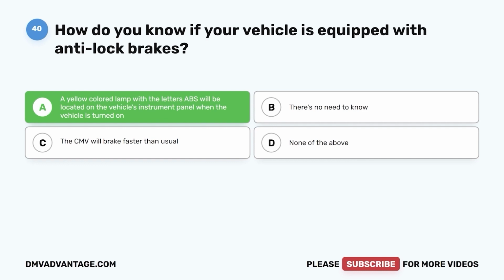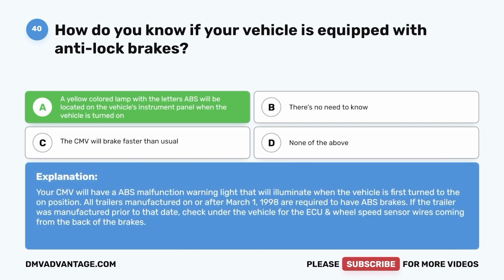A yellow-colored lamp with the letters ABS will be located on the vehicle's instrument panel when the vehicle is turned on. Your CMV will have an ABS malfunction warning light that will illuminate when the vehicle is first turned to the on position. All trailers manufactured on or before March 1, 1998 are required to have ABS brakes. If the trailer was manufactured prior to that date, check under the vehicle for the ECU and wheel speed sensor wires coming from the back of the brakes.